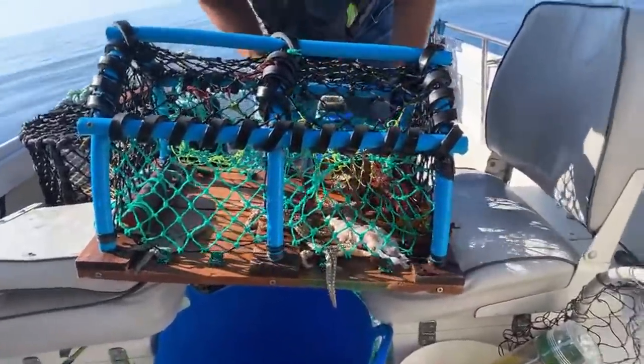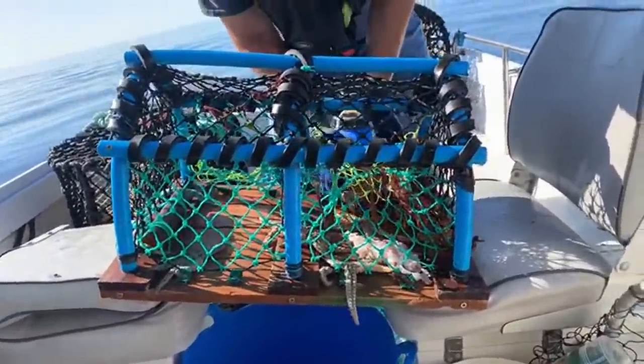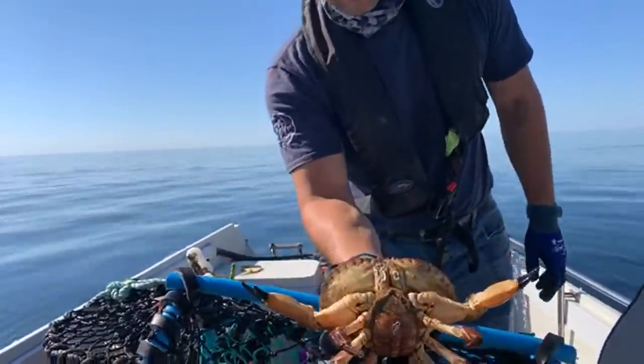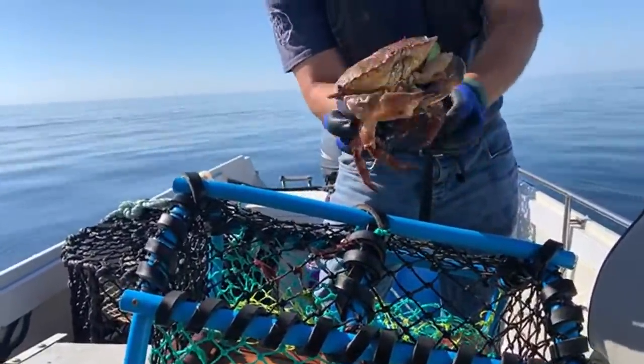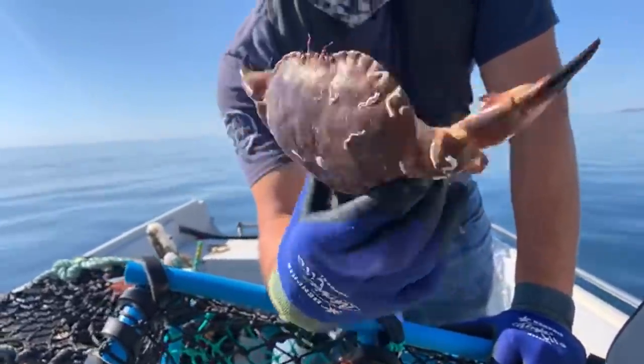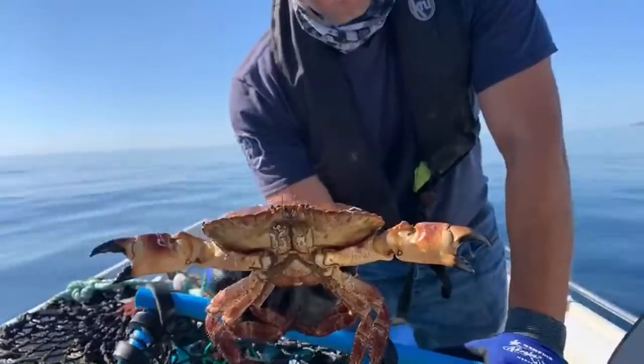Right. Deal with Mr. Crab first. Yes, another female. Slightly smaller. Too small, with some keel worms on the back. Do you want to hold her? No, okay.